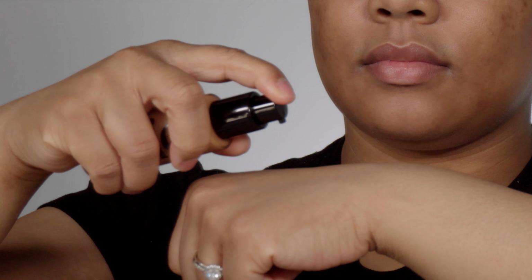I don't really love the stick application, but I love the actual serum. Mainly because you still have to rub it in with your fingers anyway, so I just don't see the point of that, if that makes sense. So like I said, we'll be trying number 20 today. I do have a mirror directly in front of me, so I will be looking in this direction as I apply the foundation so that I can see everything. But let's see what it's giving today.